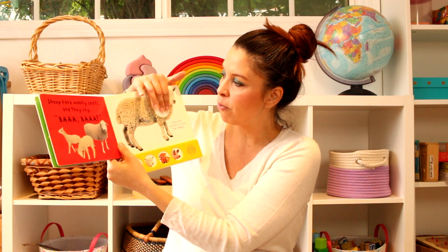And then also, for example, these ducks, you can actually push the button of the picture of the duck and it'll play what a duck actually sounds like. Here is a sheep. She could feel what the sheep feels like. I can read her the story and then she can press the button and she'll know what a sheep feels like or sounds like. As they get older or even when they're younger, sometimes they like to hear the noises, and this helped her recognize what certain animals sound like. I love this book.